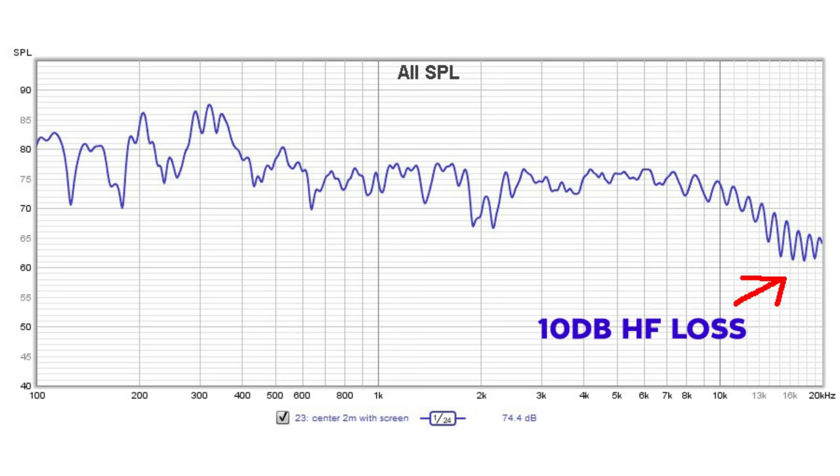So if you're going to use this screen, you better make sure you have a speaker that has a lot of dynamic range, because you're going to have to boost that treble to compensate for the loss. Personally, I'm not a huge fan of that. If you're an audiophile and you really care more about audio than video, definitely go with a fabric screen. There's way less loss with a fabric screen, which we're going to be measuring and reviewing. You're going to see the difference here.